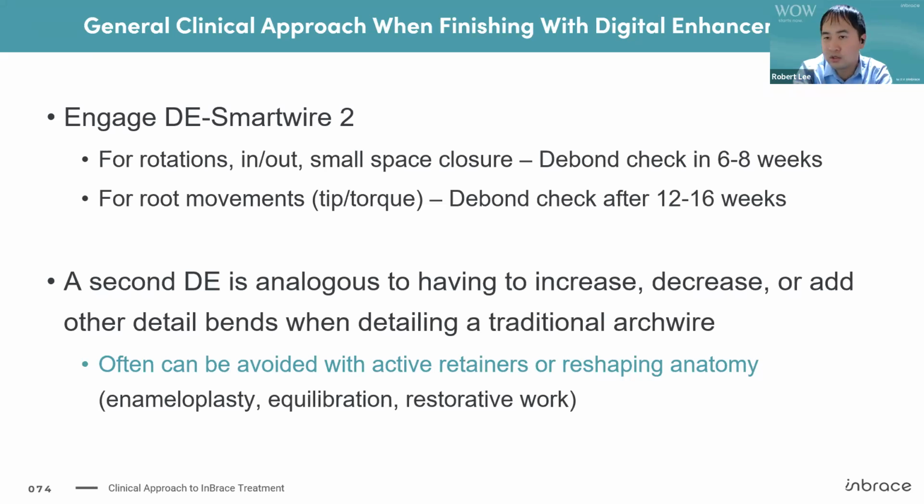Or we can do a digital enhancement, but it takes 4 to 6 weeks to fabricate and turn around and for me to get you in for an appointment. Plus, then I have to let it express for an appointment cycle, 6 to 8 weeks. You're looking at 3 months. A lot of patients then just say, okay, I'll reshape my anatomy, or yeah, just give me a few active retainers because I have to wear a clear retainer anyway and I have a small space remaining. Okay, I'm just going to build that into an active retainer for you really quickly.